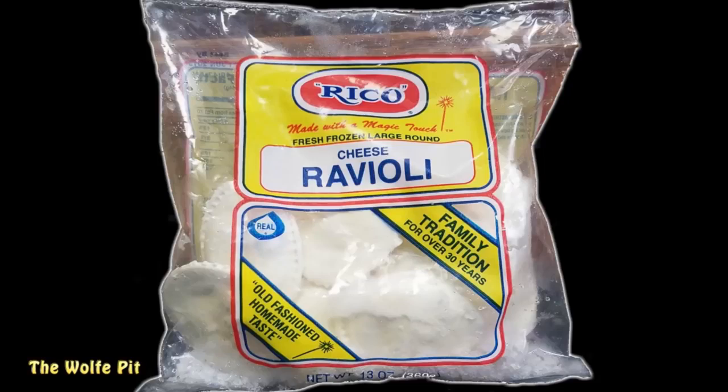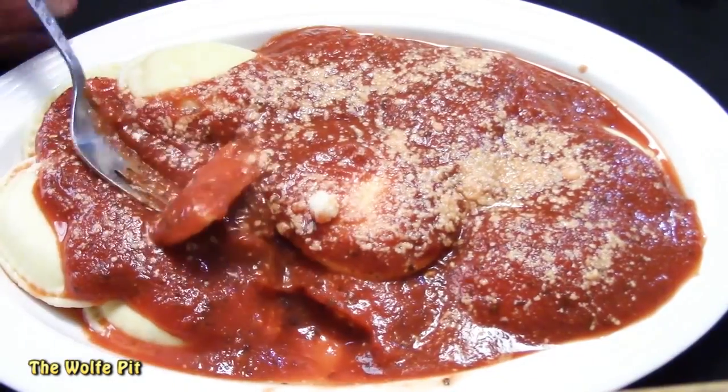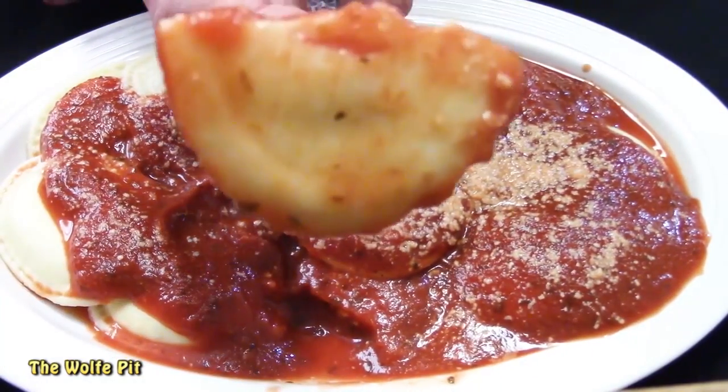Rico's cheese ravioli weren't great on their own. The pasta was a little bit too firm, but once I added sauce and cheap Parmesan, these turned into a decent meal.